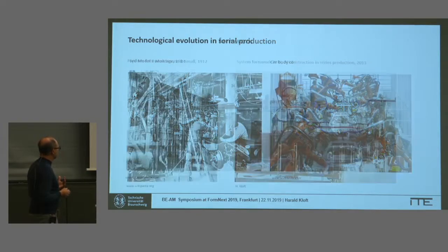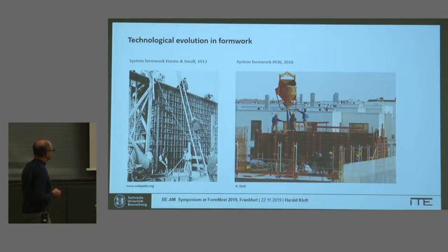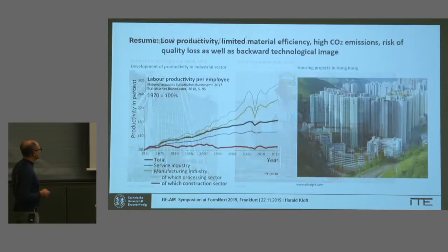On the other side, if we look to our technical evolution in building, for example in concrete construction, we still use the technique which was developed 100 years ago. You see here we have, I don't know, 8 people, and still we need 8 people to pour the concrete in the formwork. On one side, this is an old technique, on the other side it is the reason for the cost development or the end of the cost reduction in construction.